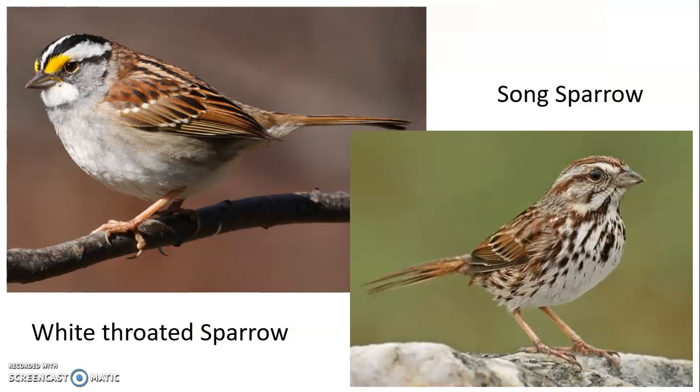Instead, ta-da, these are our new beautiful sparrows that do sing beautifully. The white-throated sparrow is named for its white throat, and even though it's got real common sparrowish colors on its wings and tail, it's got such a beautiful face or head with distinct black and white sections, and these bright yellow spots that are just lovely. I call them yellow eyebrows, even though they're obviously not eyebrows.